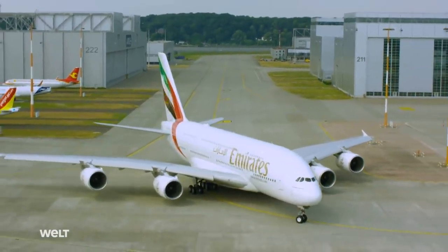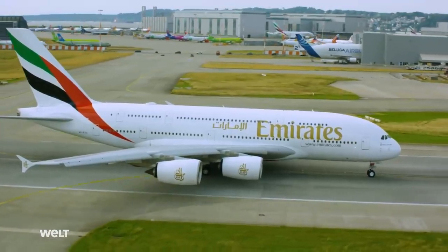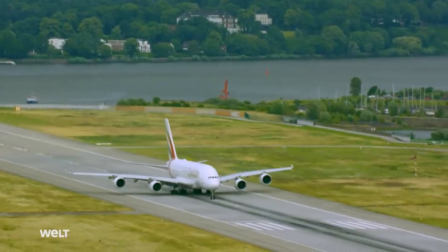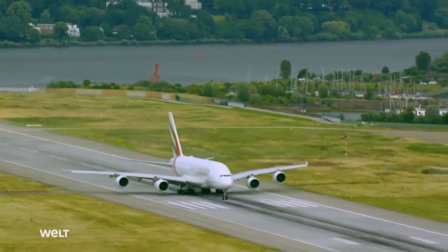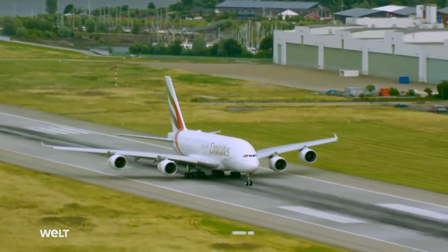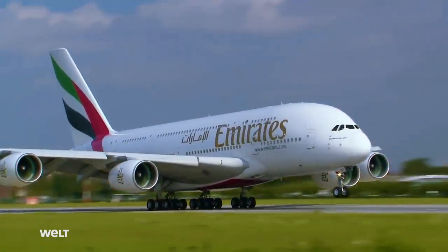While waiting for its transfer flight, the aircraft remains parked on an isolated part of the tarmac. Airbus employees are now only allowed on board with the customer's permission. Once the airline has transferred the final installment and Airbus has been paid in full, there is nothing left to do. The Emirates pilots assume control of their new A380.